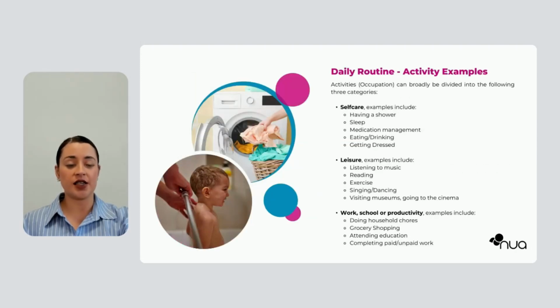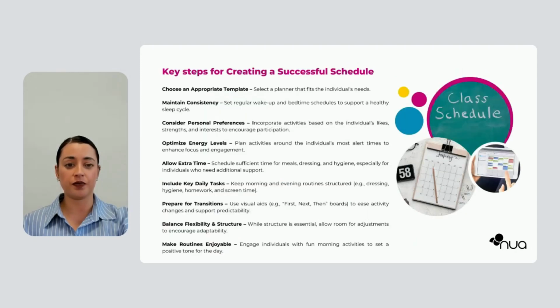Daily routine activity examples. Activities or occupations can broadly be divided into the following 3 categories. Self-care examples include having a shower, sleep, medication management, eating and drinking, and getting dressed. Leisure examples include listening to music, reading, exercise, singing and dancing, visiting museums, and going to the cinema. Work, school, or productivity examples include doing household chores, grocery shopping, attending education, and completing paid or unpaid work.